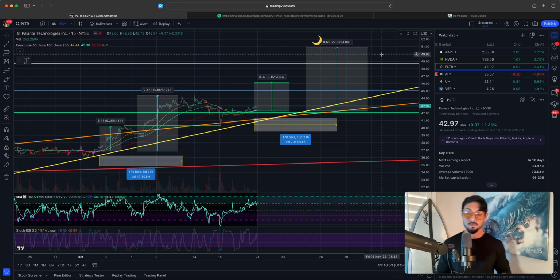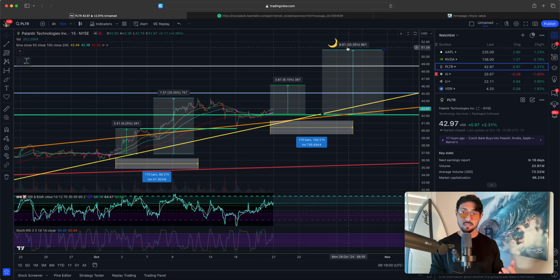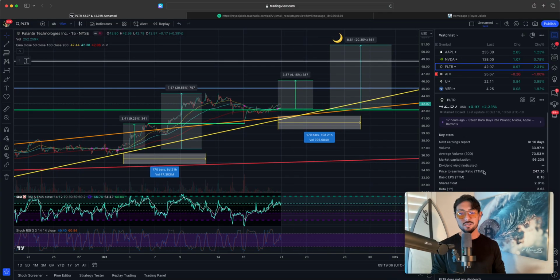Keep in mind, you guys, Palantir announces earnings on November 4th. These are obviously very highly anticipated, but given Palantir's growth, that is pretty remarkable. And again, Palantir's PE ratio, there's never going to be a rational argument for a PE ratio of 247. But if Palantir announces a banging earnings report come November 4th, that could significantly lower the PE ratio involved here.